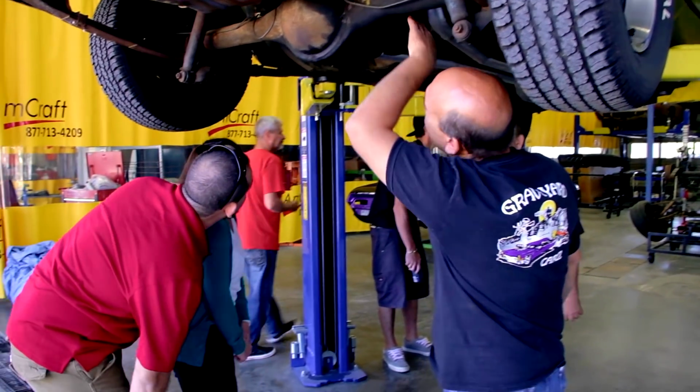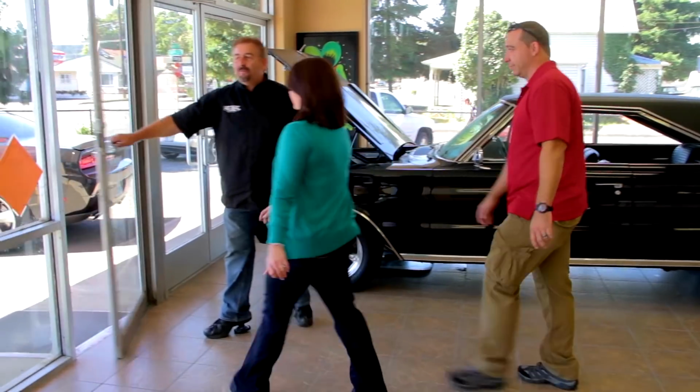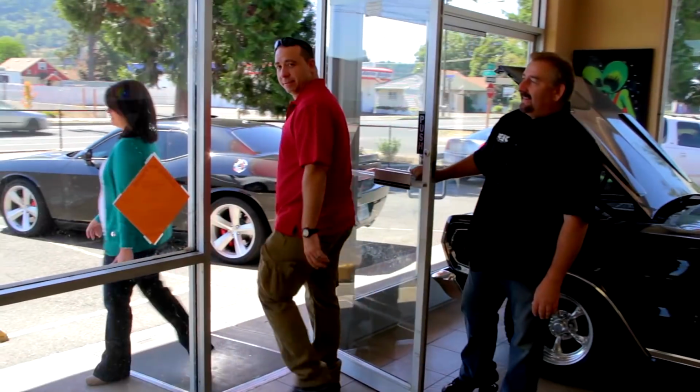And in the case of their '70 Barracuda L code 383 two-barrel convertible, I told them it'll look exactly the way it did when it was on the assembly line in 1970. I'll do that. That's my job.